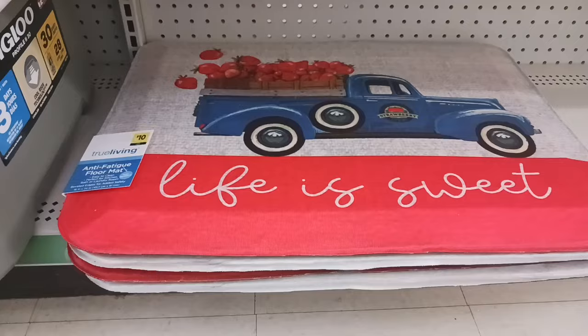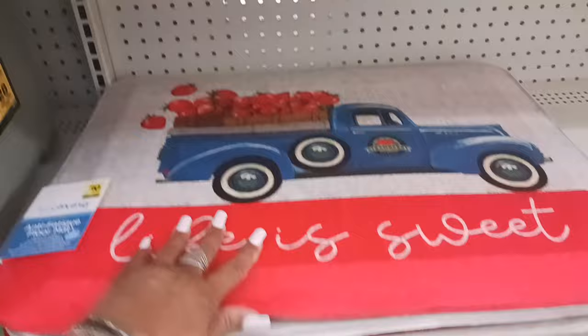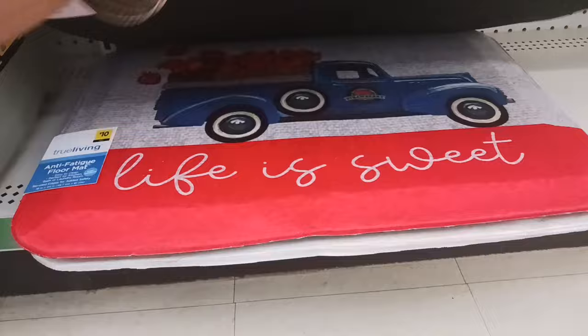Alright, I'm down on the floor now squatting. And they have these rugs here. Look at that one with the truck on it. Life is sweet. And these are $10. What's this on the back? Oh, strawberries. Okay. And then we have lemons here. Gather together. And that's the same one. And I was trying to see if it was any different ones. And yes, these are $10.